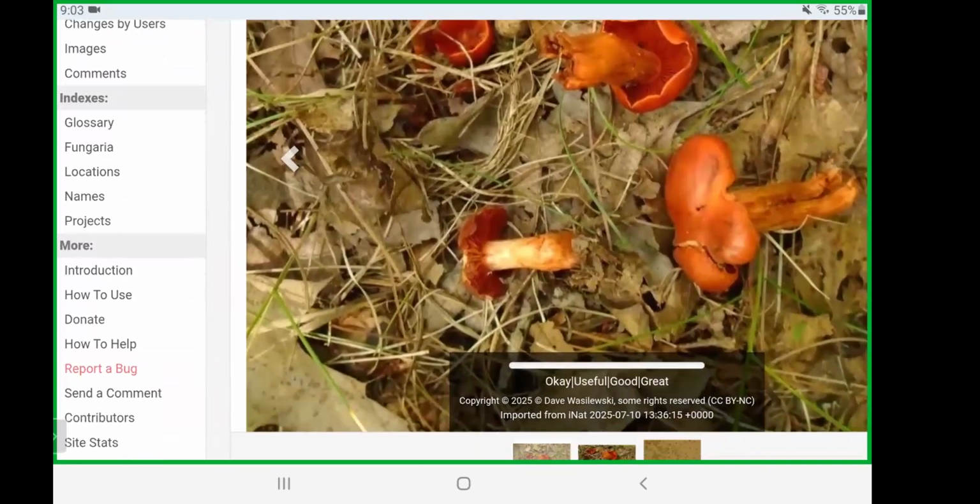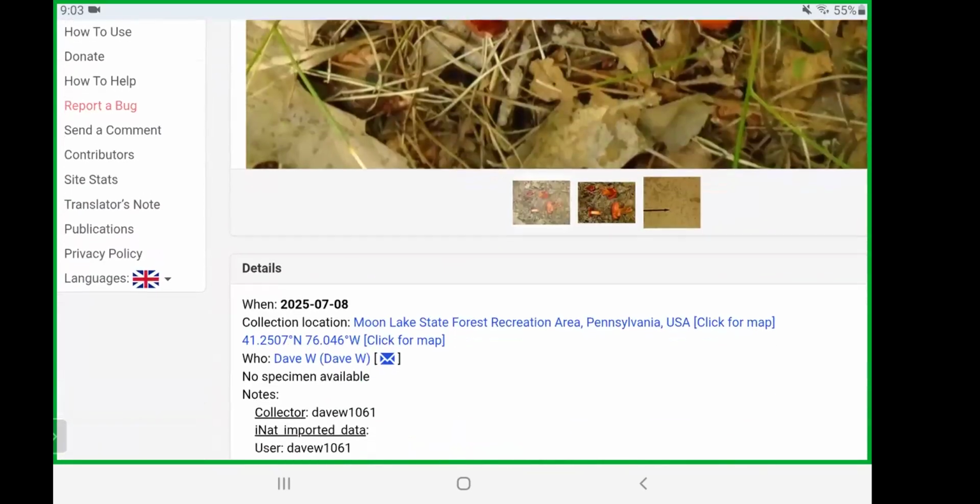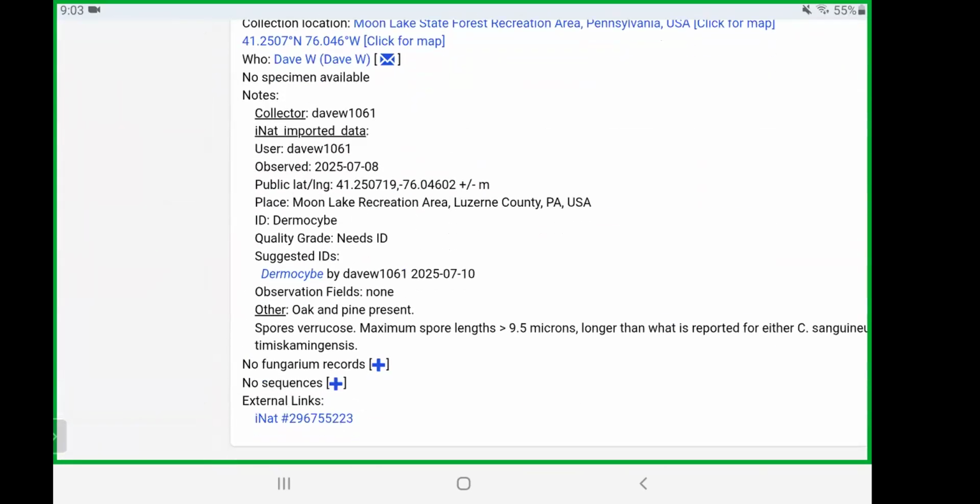Pretty cool though. Temiscaming, that's Quebec, right? Temiscaminogenous, yeah, that one's on Mycoquebec. But that has even smaller spores, I believe. Temiscaming is a place in Quebec. Oh, I see. So it's named for Temiscaming, Quebec. I get it. Okay.